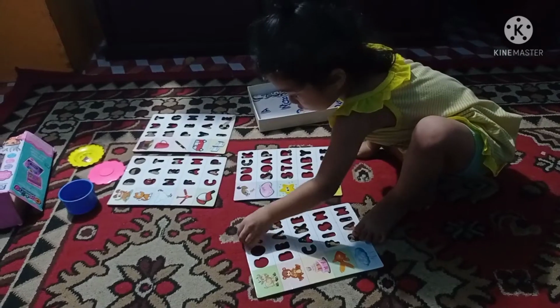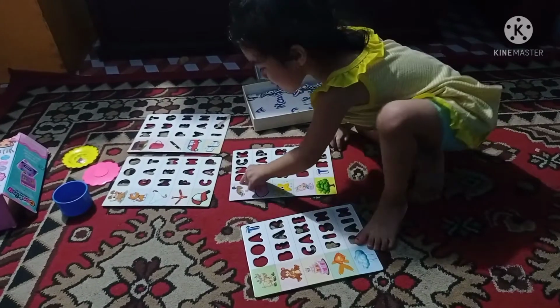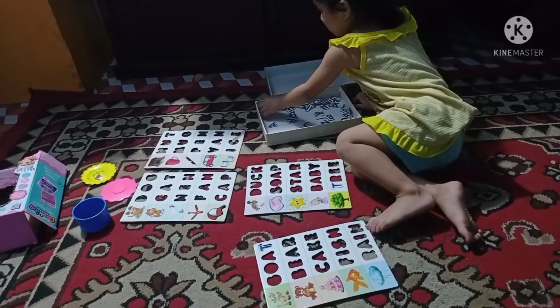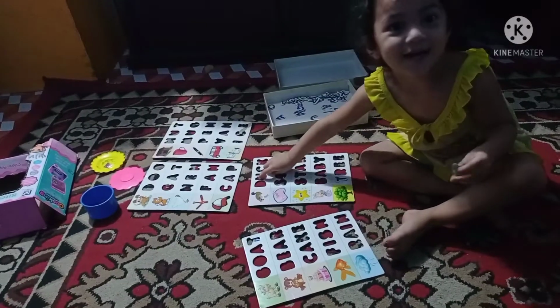A few moments later. What letter is that? Letter T. Oh, very good. Get one more letter and then you put it in the puzzle. Put. Let me see. D. U.